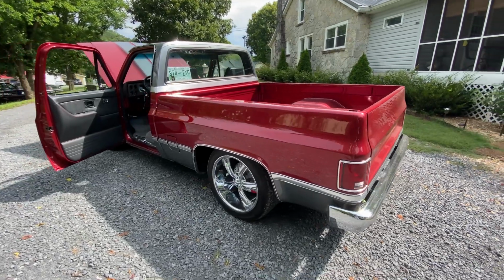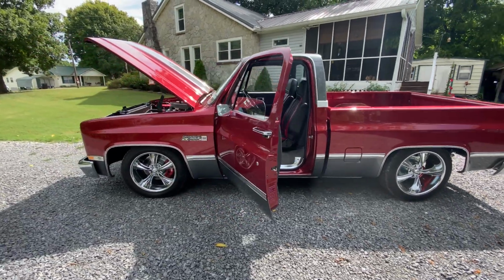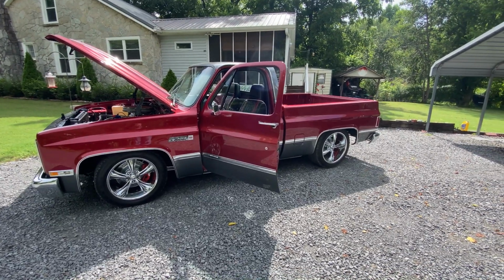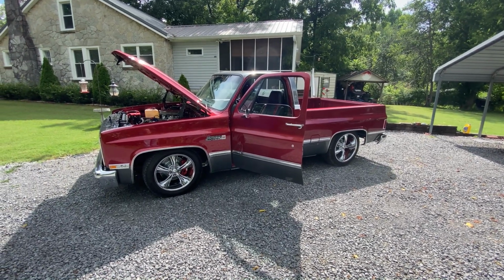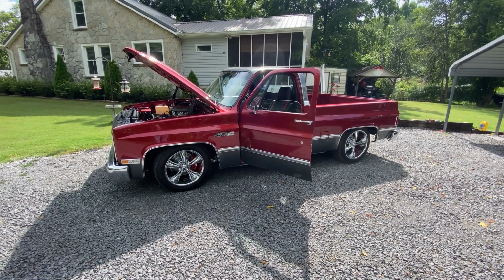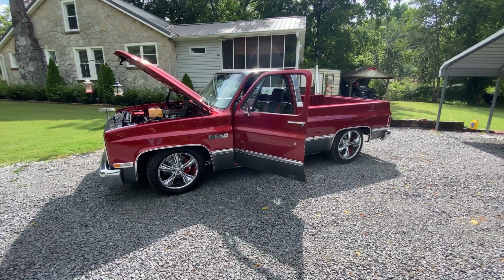Went from that old gray truck to this screaming 496 with a classy look. I think that paint scheme turned out pretty killer out there. I love it. So there you go, guys. Hope you enjoyed the build series. Then we're going to keep working some of the bugs out of it. And right now she's a running, driving machine. So we're going to drive it, enjoy it, and go to a few car shows on the weekends.